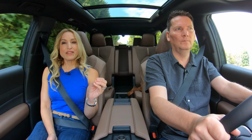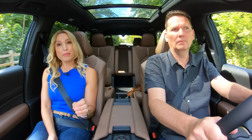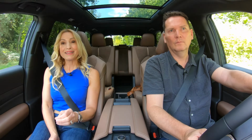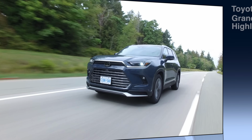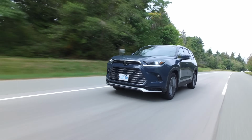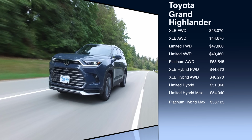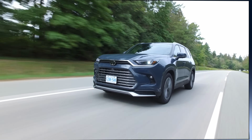So why don't we get into those fuel economy numbers with our vital stats? Pay attention to the Hybrid Max, but also the base 2.5 liter hybrid numbers. They are impressive. Let's start with pricing. The XLE gas model starts at just over $53,500. The XLE hybrid starts at just under $57,000. And the top Platinum Hybrid Max is just under $68,500 Canadian. In the US, the XLE gas front-wheel drive model starts at just over $43,000, and the all-wheel drive model is just over $44,500. The top Platinum Hybrid Max is just over $58,000 US.